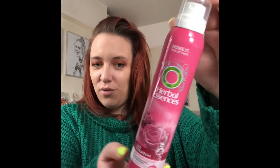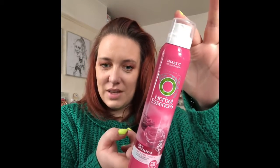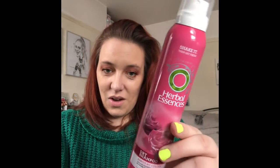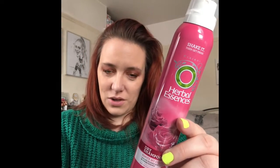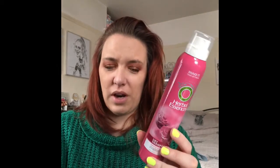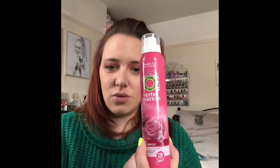So the naff one I've decided on this month is the Herbal Essences Ignite My Color Dry Shampoo. This I will not be repurchasing. I used it because I don't like waste, but it didn't do much for my hair. It wasn't the best fragrance. There was a slight white cast and it didn't do enough for my hair. It kind of worked a little, but not enough.